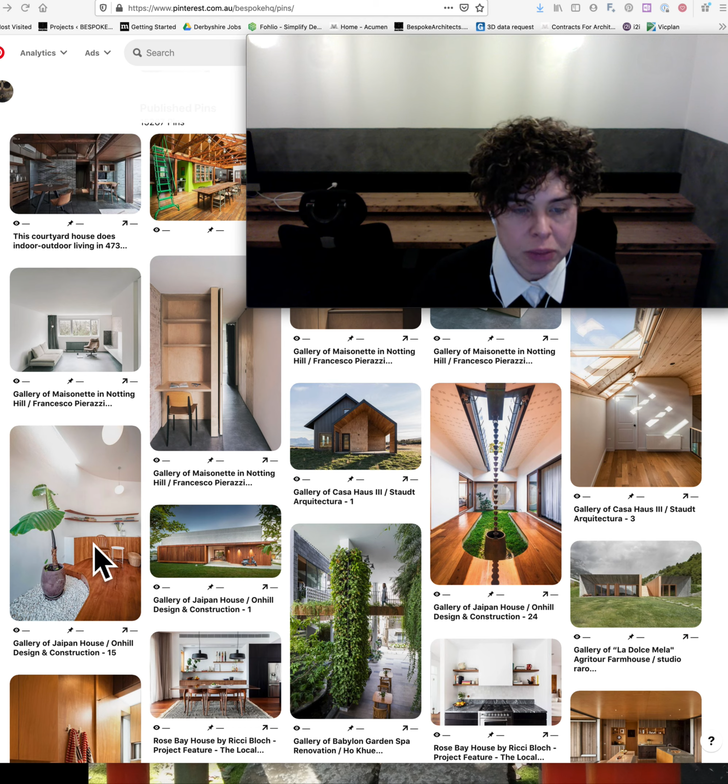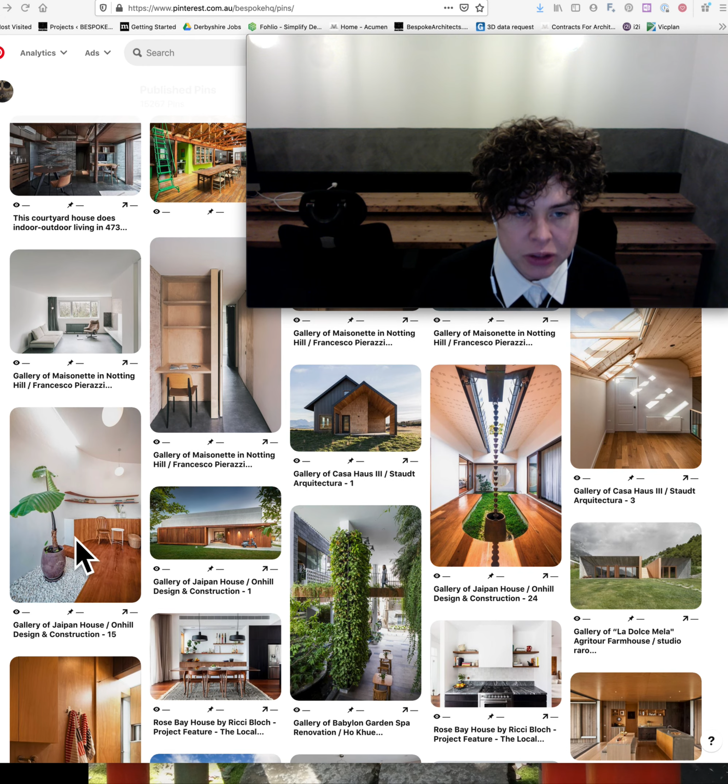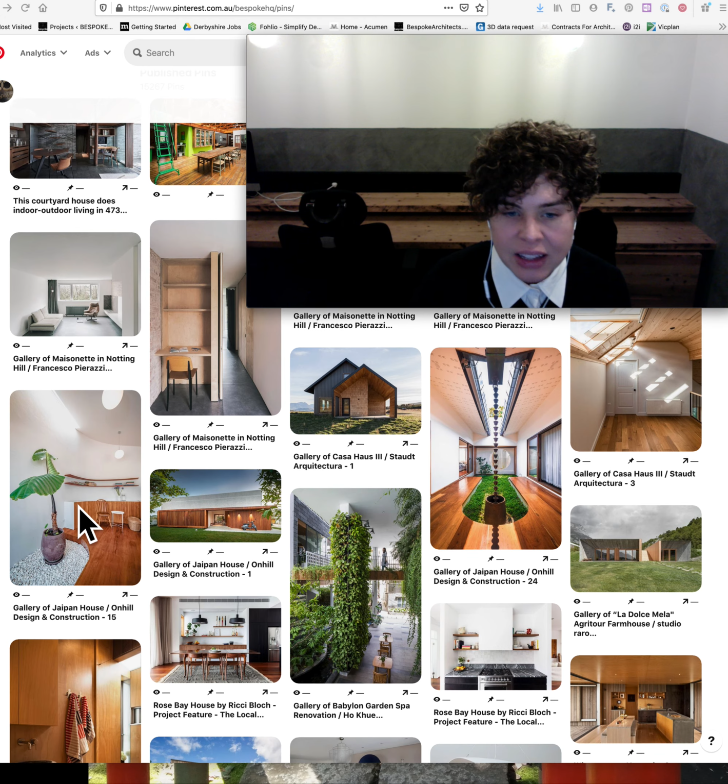So that is a throwback. Here in Australia, we were doing those indoor rockery and gardens, late 70s, early 80s, and we see reference to it in this project. And in the contemporary interpretation, I'm quite enjoying that.